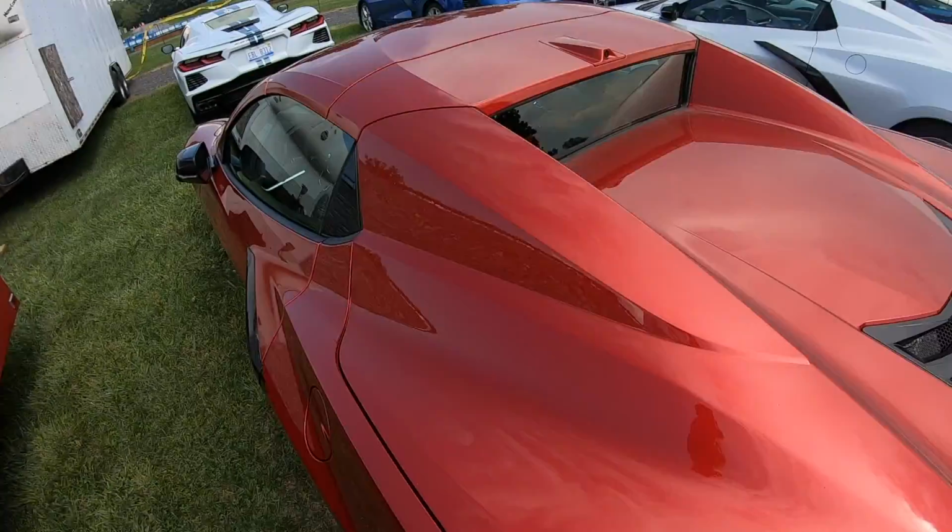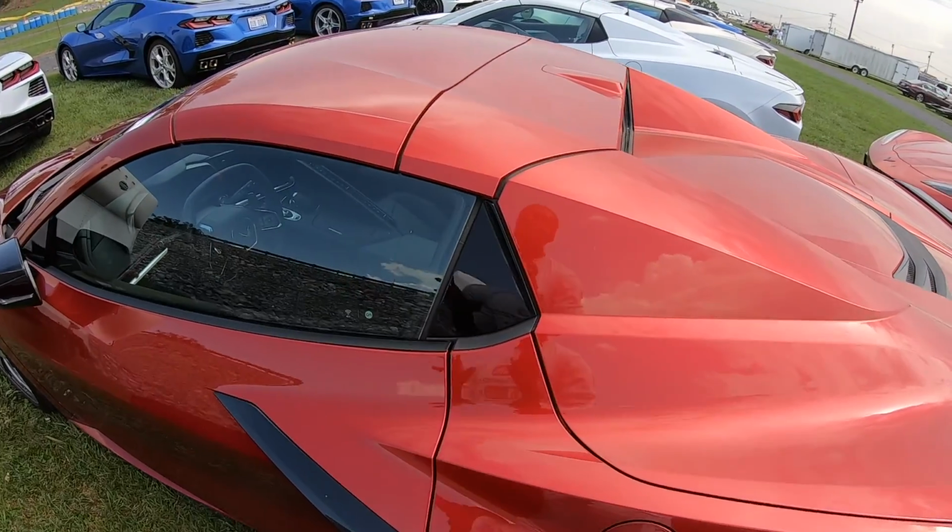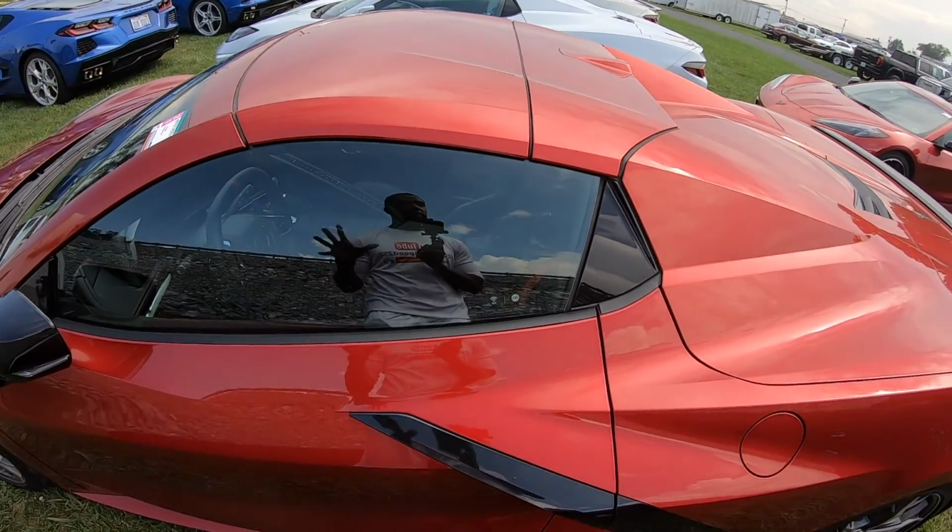The car is in great shape. I love that 2020 C8 Stingray, I really do, and I definitely want to take care of it because I know the next owner is going to enjoy it just as much as I did. But I truly would love nothing more than to get myself a convertible for the next vehicle, because the convertible just looks sweet.